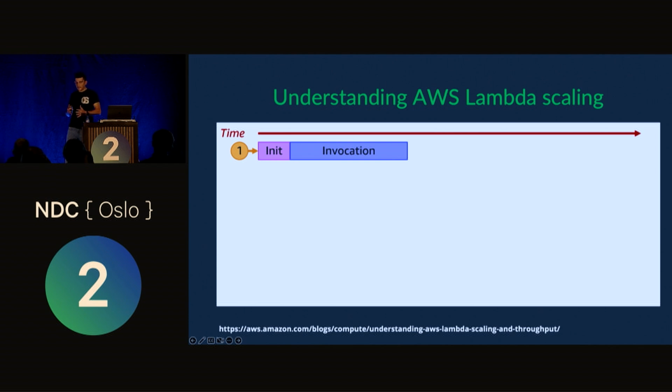And then that all goes into the init phase. And then the handler will be called, which means the code that will be run every time an event comes. Sometimes, like here, you have a small initialization phase and a big invocation phase. Sometimes it's the other way around. That depends on many aspects, like the language you have written your lambda in, the size of your code base, and many other factors.